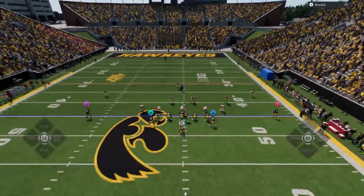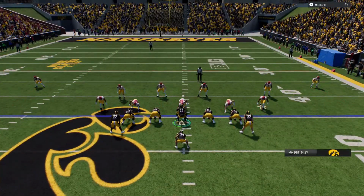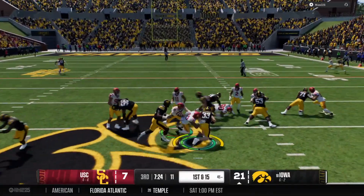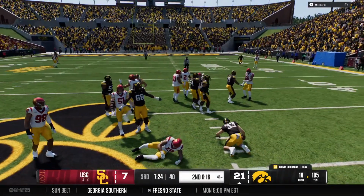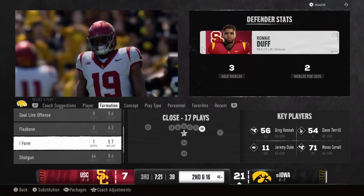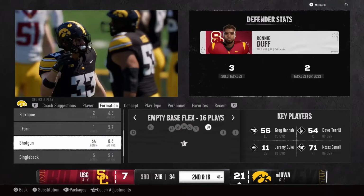You can tell they were paying attention in practice this week in the film room because they have gone out, everybody right now on the same page. They bring him down, and he's going to lose a yard on that one. And the defense is going to have more plays like this. He has had a ball game so far, running wild all day long.